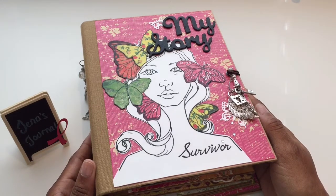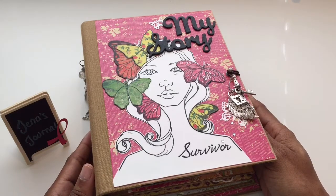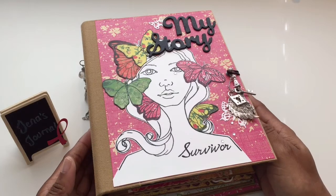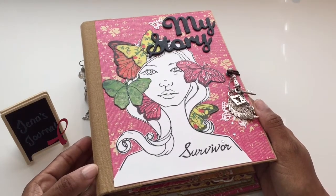I did a little research, and finally I came up with a bit of an idea of how I wanted to put a book like this together and make a journal for Jenna to chronicle her story of breast cancer survival. So Jenna, this book is for you from Michele. I really hope you like it. Let me take you through it to show how it works, and hopefully you'll get a lot of use out of it.